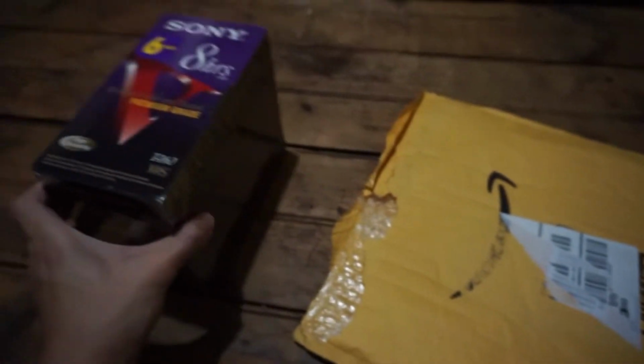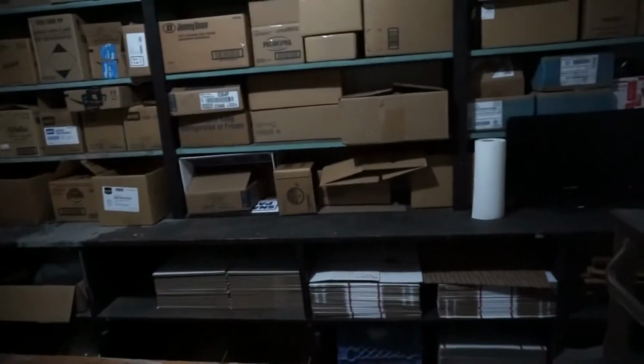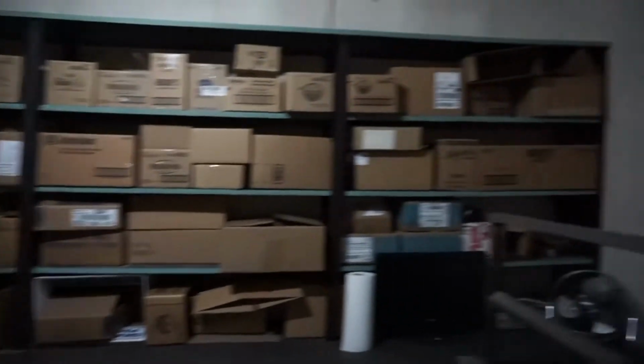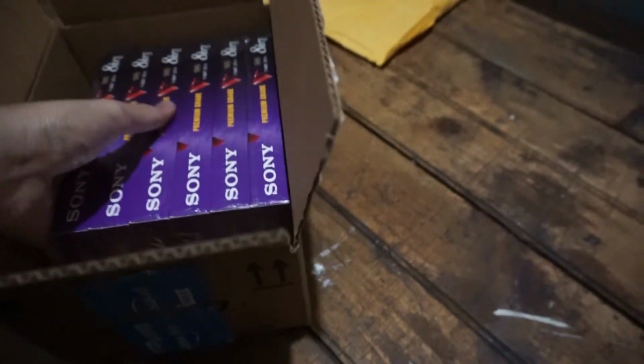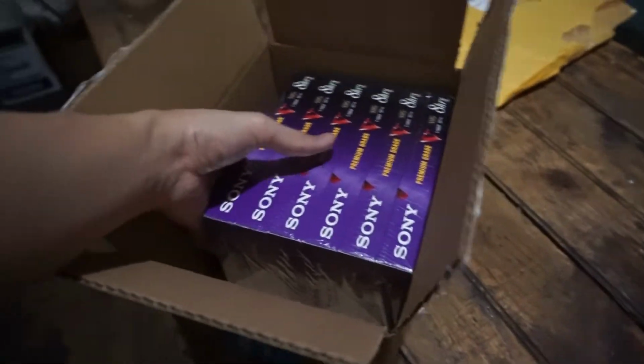Gonna wrap this up in this Amazon bubble wrap in addition to throwing it in a box. So gonna have to find the perfect box that we could fit this in. This could potentially work. Nope. This is such a weird shape. Let's do like that. Ooh, that's gonna fit perfectly actually. All right, so we do that.